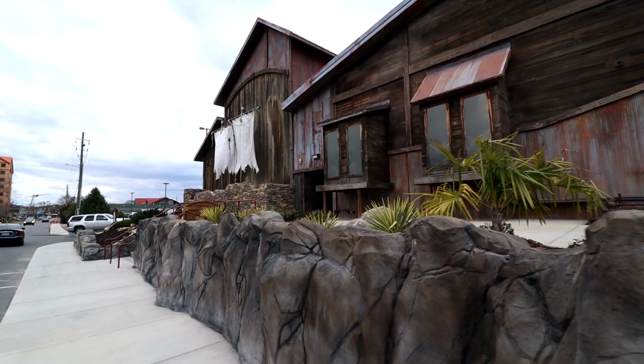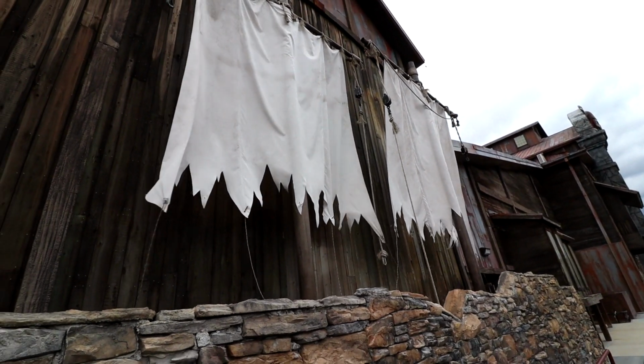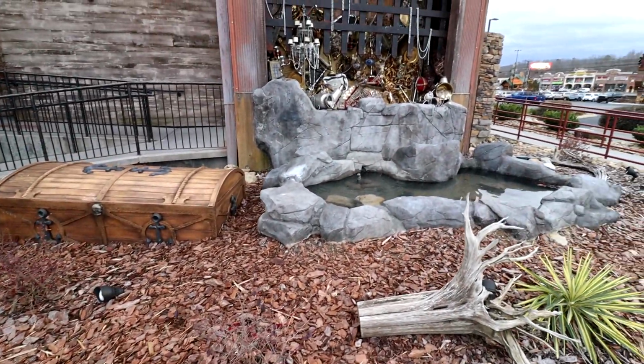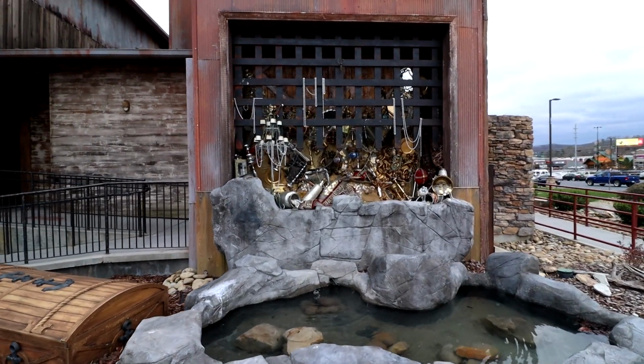Got some old sails out here, guys. Tattered and torn, battle hardened. Hoist the mainsail, arg. Their attention to detail, guys, is fantastic. Got some treasure chests sitting out here with a plethora of pirate treasure.